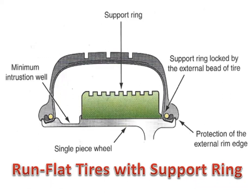Other run-flat tires have a flexible rubber support ring mounted on a special rim to support the vehicle weight if deflation occurs.